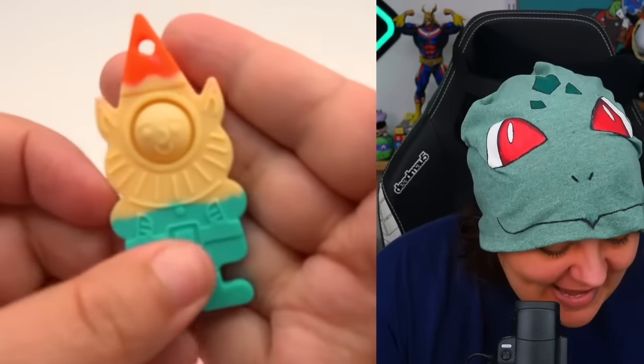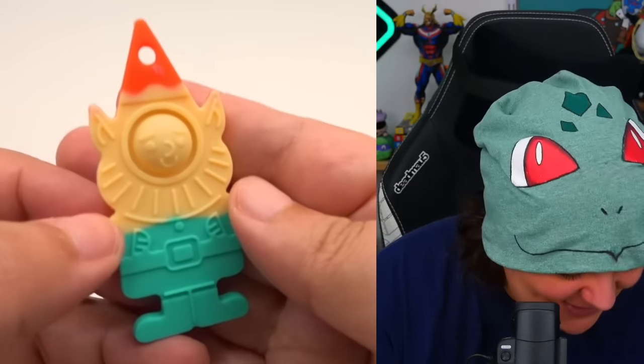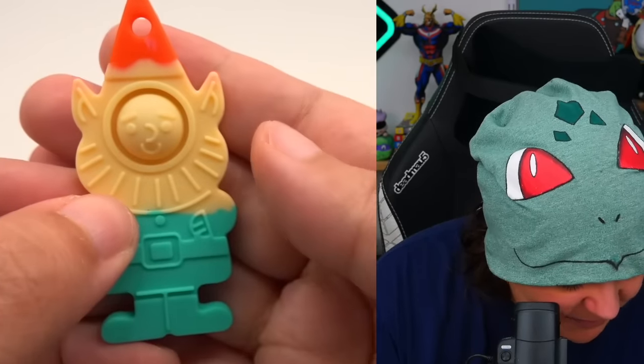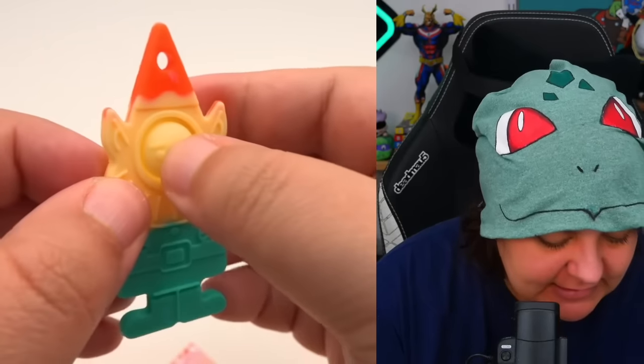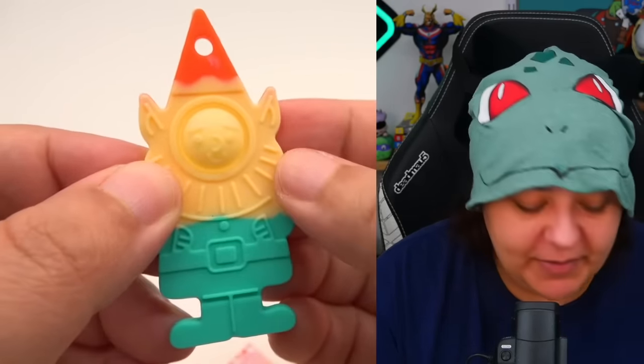Oh, no way! I was just about to say, we need the gnome! We got the gnome! No! That is both frightening and adorable at the same time. We actually have a face with a nose. This one's pretty solid as a piece. Let's hear that pop. Yes. Very nice pop on this character.